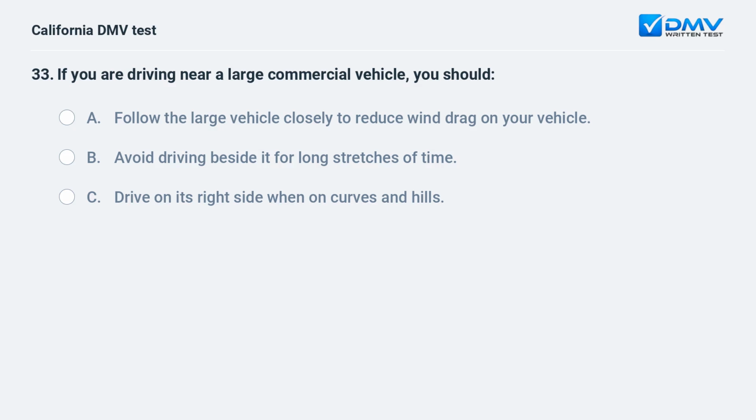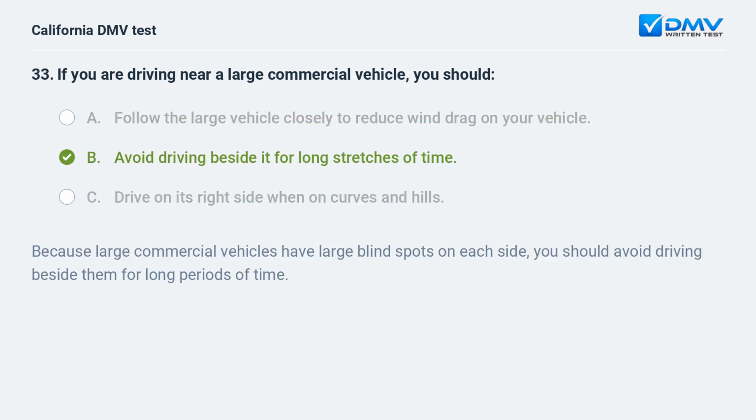If you are driving near a large commercial vehicle, you should A. Follow the large vehicle closely to reduce wind drag on your vehicle. B. Avoid driving beside it for long stretches of time. C. Drive on its right side when on curves and hills. B. Avoid driving beside it for long stretches of time.